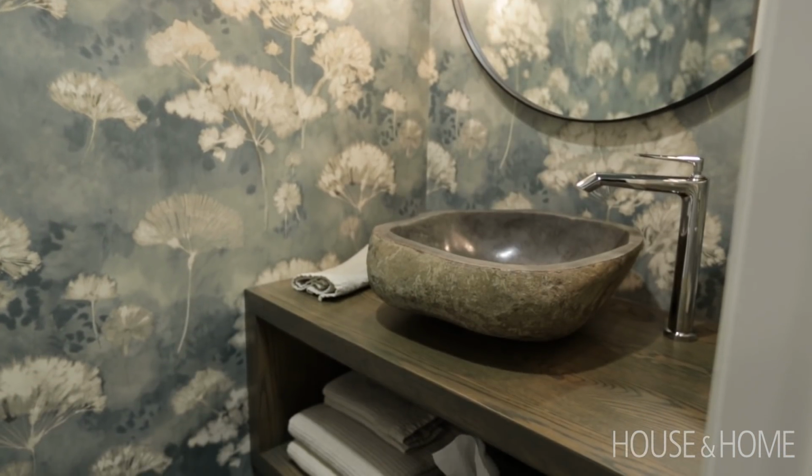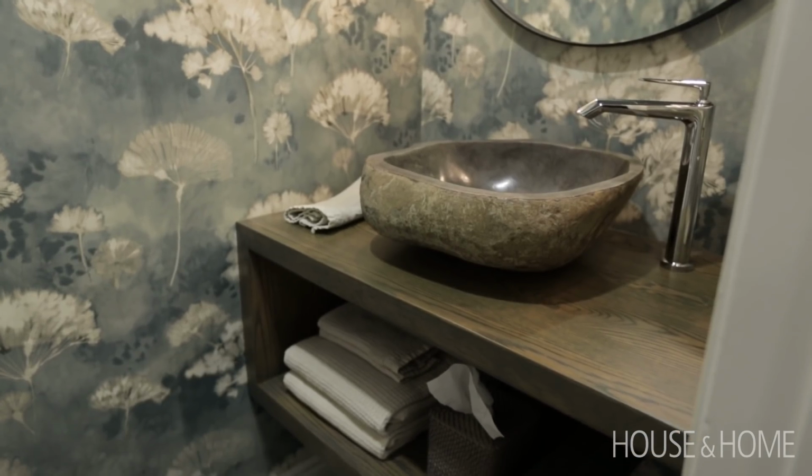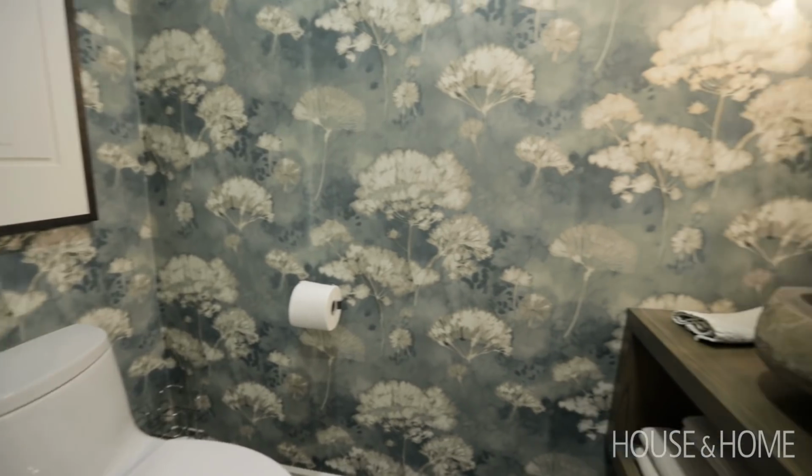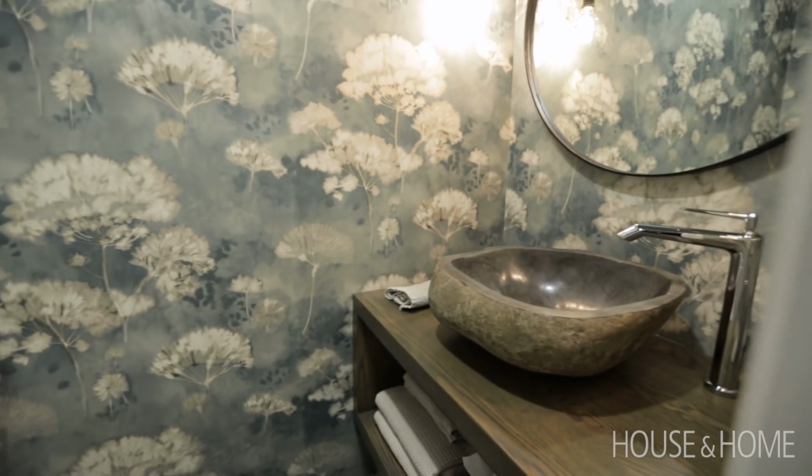We wanted the powder room to be a special place, so we did a nice custom floating vanity with a stone sink and wallpaper all over the walls. Something unexpected. It's not your traditional powder room.